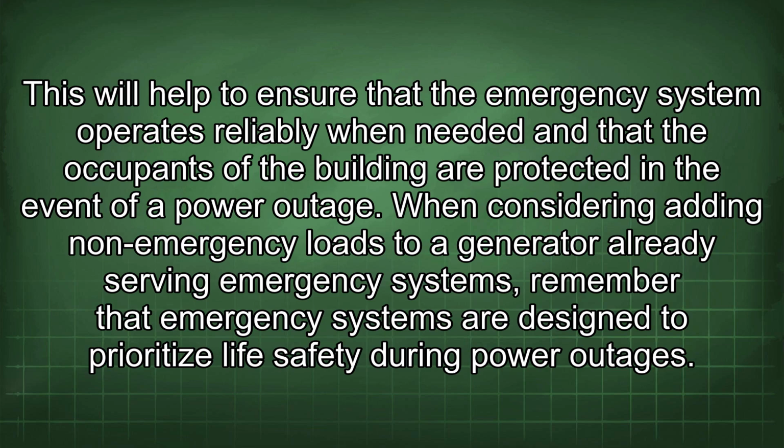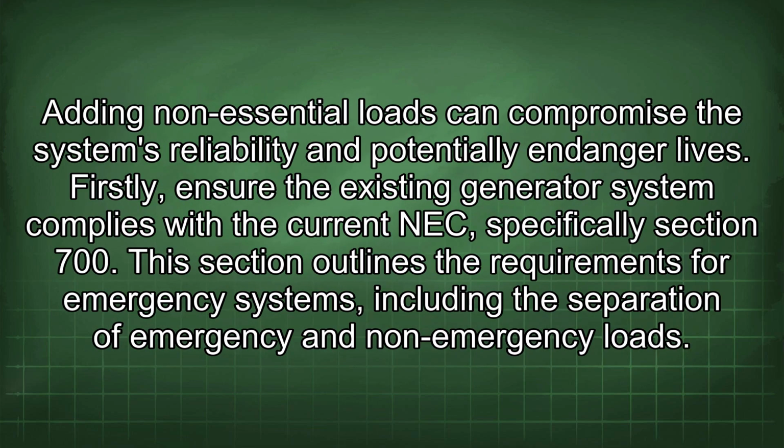When considering adding non-emergency loads to a generator already serving emergency systems, remember that emergency systems are designed to prioritize life safety during power outages. Adding non-essential loads can compromise the system's reliability and potentially endanger lives. Firstly, ensure the existing generator system complies with the current NEC, specifically Section 700. This section outlines the requirements for emergency systems, including the separation of emergency and non-emergency loads.